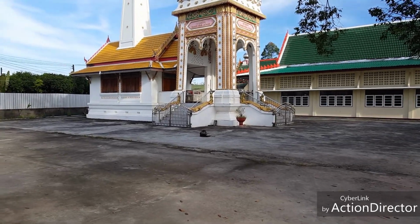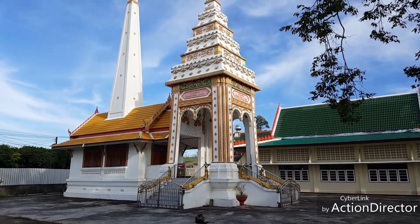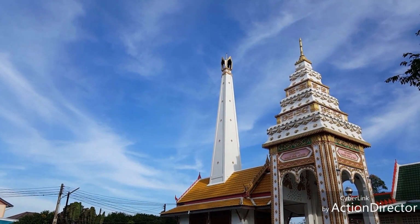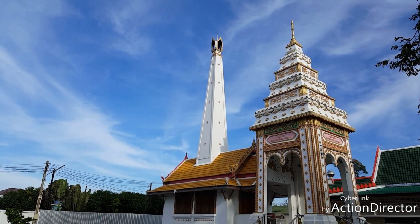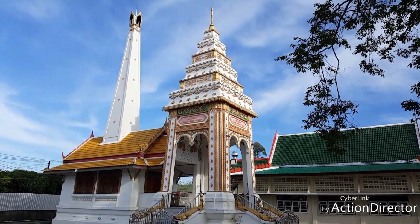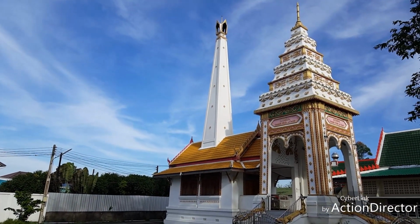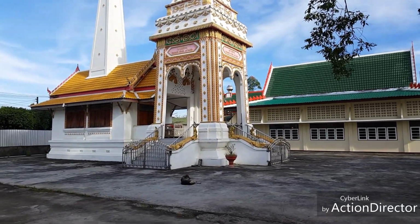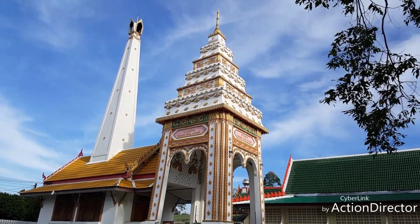Another interesting building. It looks like it's locked and you can't go inside, but you see the structure's pretty cool. It's a little unusual too. I haven't seen too many with that steepley looking thing. The boxy looking deal to the right here looks pretty common, but that's the first steepley little thing I've seen, I guess. Yeah, I kind of like the design and look of this building. Pretty neat.